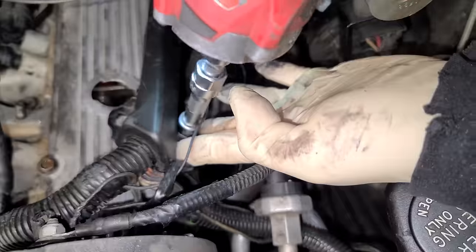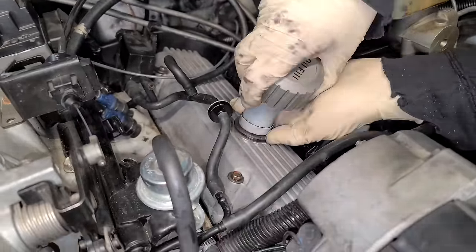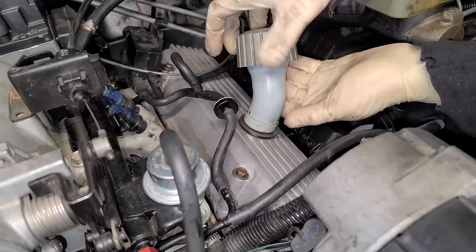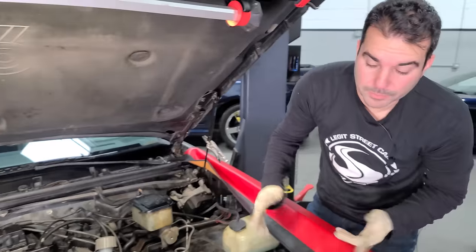Yay. All right, so we'll have to get a permanent solution for this, but right now we just have an O-ring in here. And we're gonna see if this gets tight. Right there. Yeah, that's pretty good. Pretty good. Not perfect, but whatever. That should work for now. I got a bad engine anyway.